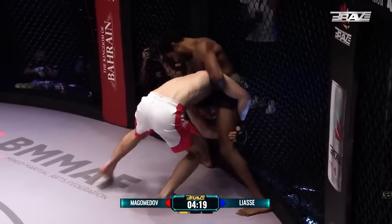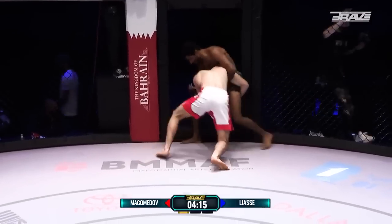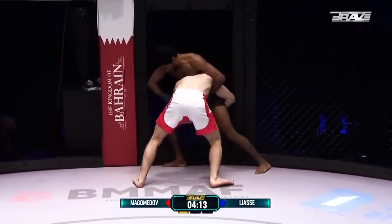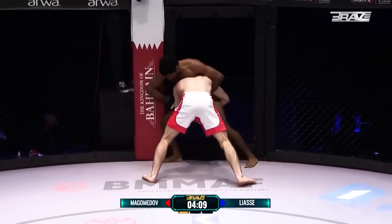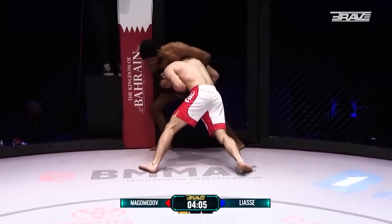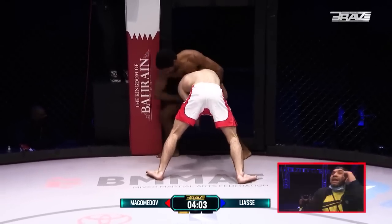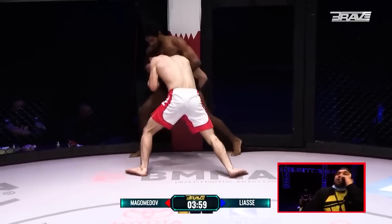It's not just that they're both 4-0. It's that Magomed Magomedov is an incredible grinder. Everything you try to do, he's going to try and jump you and do it better and faster. Yann Liasse is an incredible finisher. He can highlight finish with strikes and with submissions. But right now, he's playing Magomed's game. He's getting ground. It's difficult to come off with those highlight reel finishes if you don't have the space.